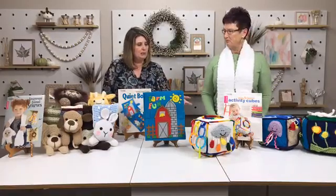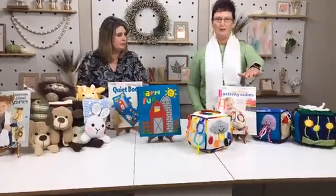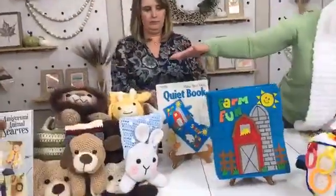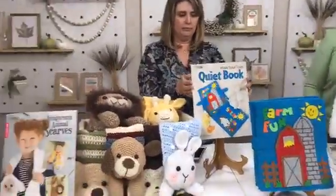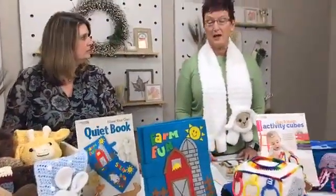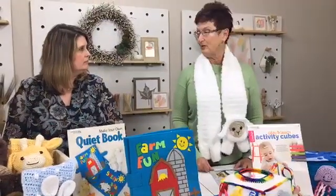Tell us about the books that we have today. Okay, so this one is Play and Learn Activity Cubes. It is crochet, and this one is a quiet book. It's working with felt. And then the other one is amigurumi animal scarves. And these projects are really fun and really easy to make. Some of them look difficult, but they're really not. So we're going to talk you through those things.